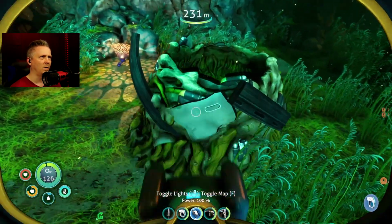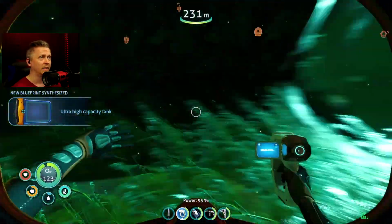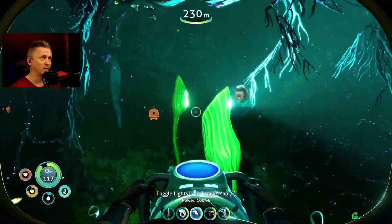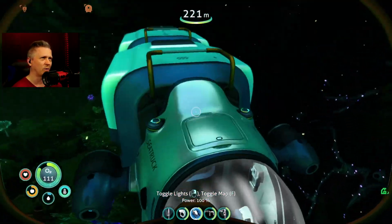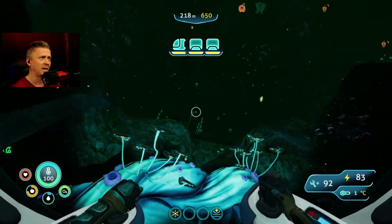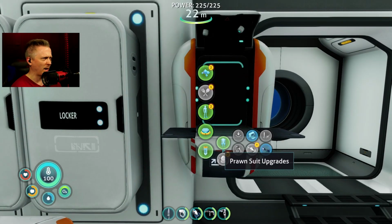Come on, come on. Yes, and see again, ultra capacity tank right there. It says ultra capacity tank on that. Then it says on the unlock, which this one actually pops up an alert, ultra high capacity tank. So it's interesting that they dropped the high part from the scan itself when you're looking at it, but it's everywhere else.